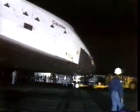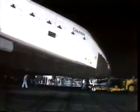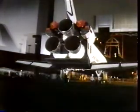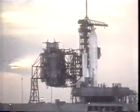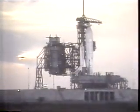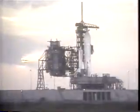Previous Mercury, Gemini, and Apollos were man-rated in advance, meaning that unmanned flights were flown before putting an astronaut crew on board. Despite nagging problems with engines and protective tiles, there was a quiet optimism. Longtime space workers knew from past experience with the lunar landing program that design and engineering problems do get worked out.